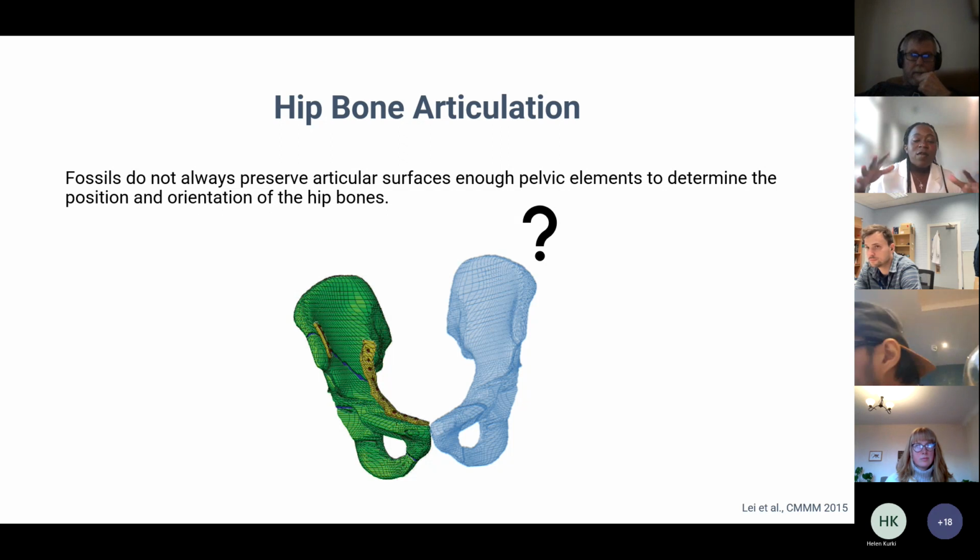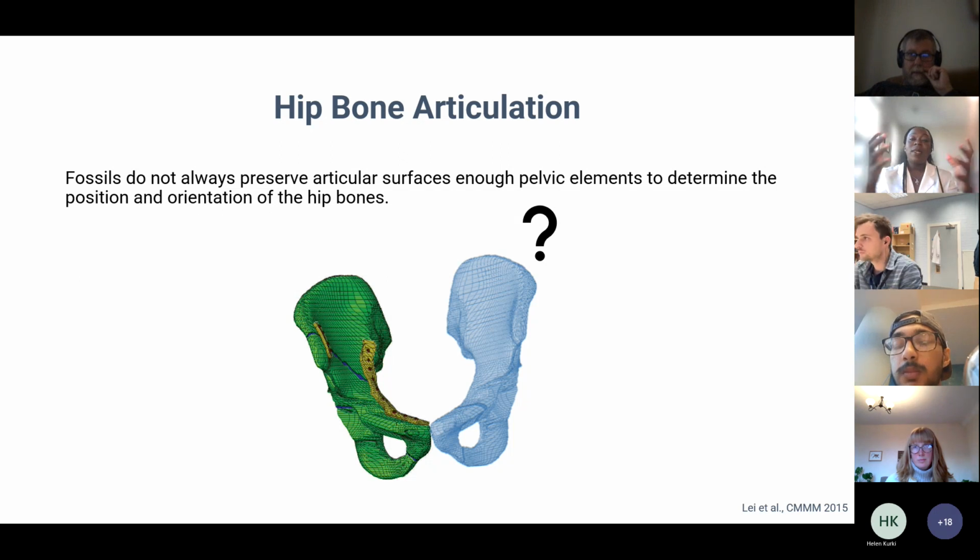So just to make what I'm thinking about visualize more clearly, let's say in the fossil record, a lot of times you preserve, let's say, one bone, maybe one hip bone. You're probably missing the sacrum, or maybe it is not complete enough to reliably articulate the other bones. How would you virtually reconstruct the other side?